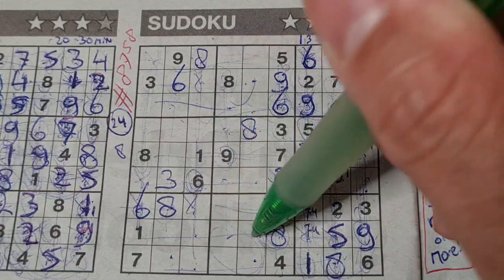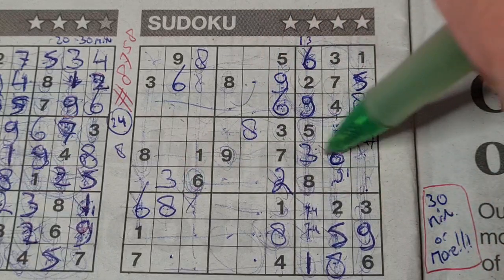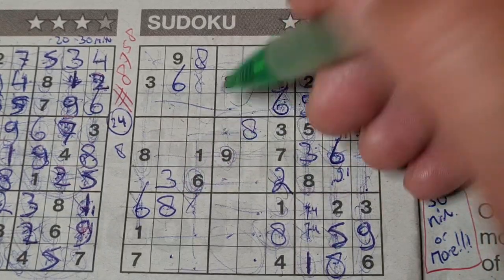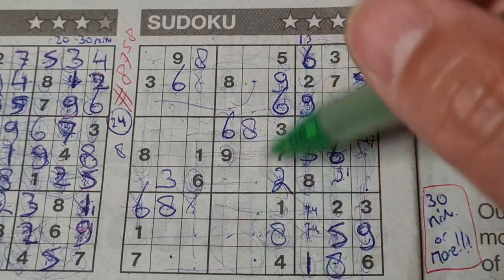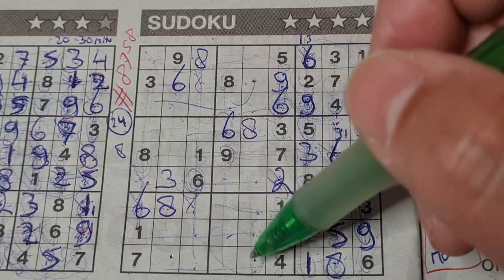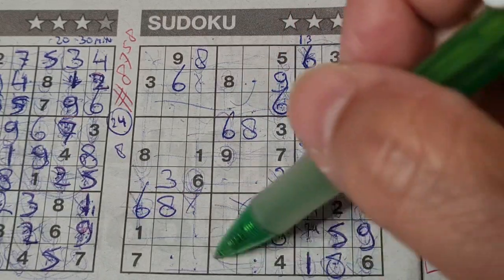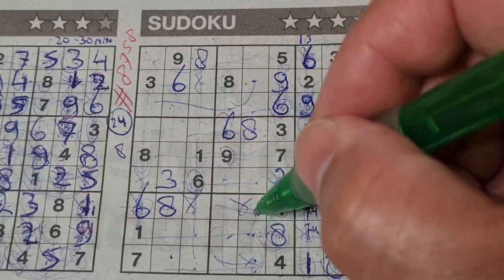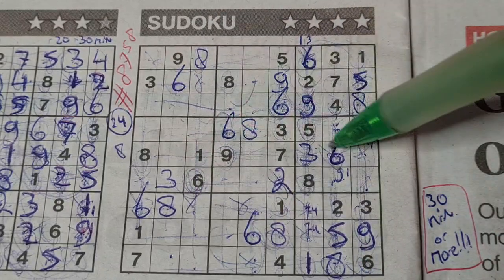I need a 6 here. And I need a 6 in this row, 6 in the middle row. So the row above, the only place left for the 6 should be there. 6 in this column, 6 in that column. So the column between, the middle column, the only 3 places left for the 6 should be here, here, or there. We have a 6 in this row, no 6 there. 6 in the last row, no 6 there. The only place left for the 6 should be there. And all the 6s are used.